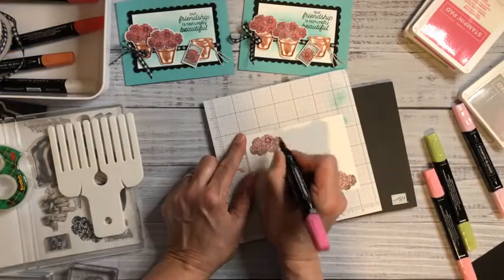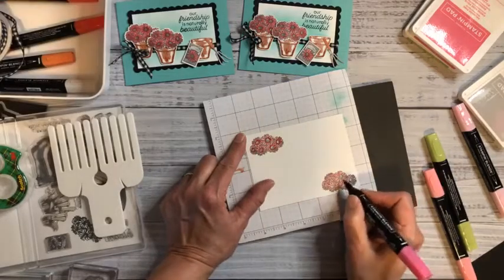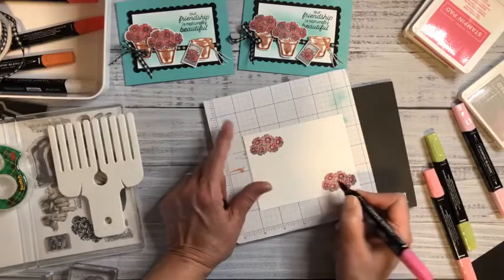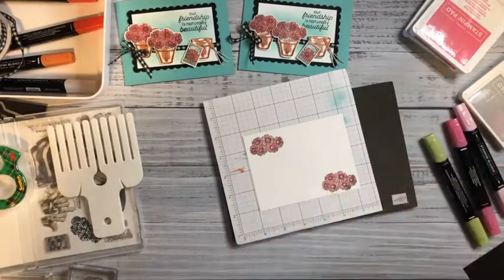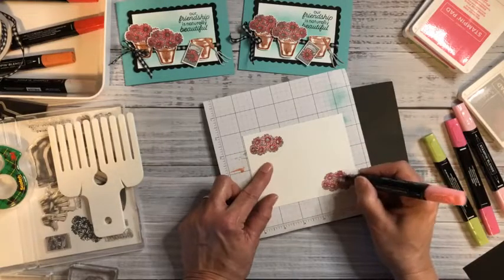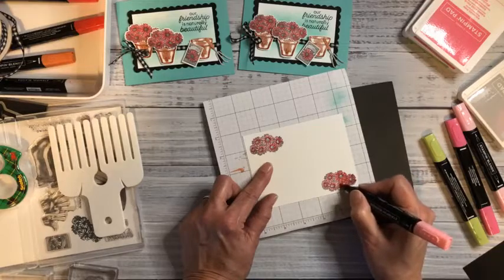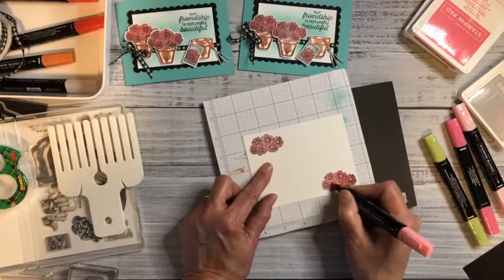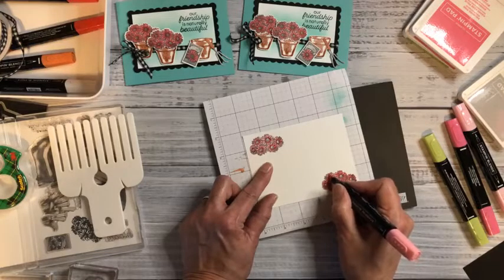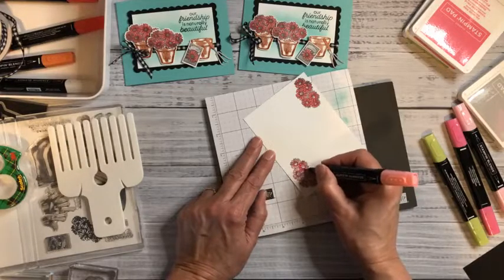Coming in with my Melon Mambo and just making a little circle around my inner. And then coming back with my dark Flirty Flamingo. This is how I should have done all the others, but I got out of sync earlier. The reason I used that little bit of Melon Mambo is I wanted something ever so slightly darker around that ring towards the inner circle of the flower. And it blended nicely.